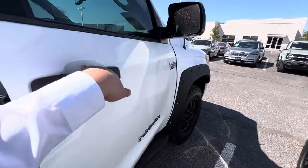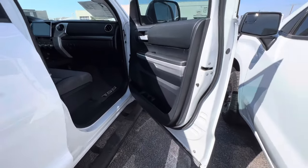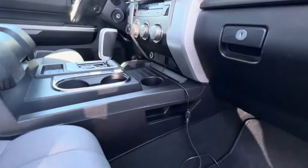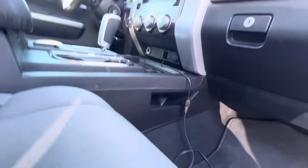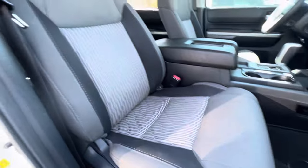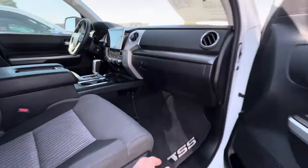The easiest way to get this truck, honestly, is to just buy it outright, and then whatever you need to do with your other truck, you go ahead and do that. Looks like we got some stuff plugged in here. So that's pretty cool. I'll have to see if the previous customer forgot it or whatever, but super clean truck.